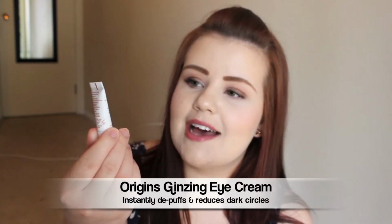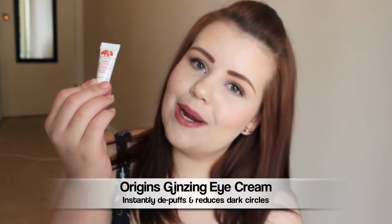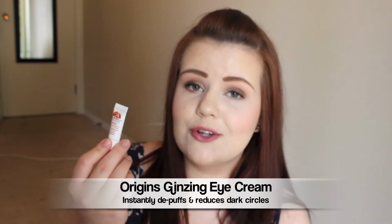April was also a month of trying to look more awake, so my next few favorites all tie into brightening up the under eye area, and the first one is this little 100-point perk size of the Origins Ginzing eye cream. This is an eye cream targeted for dark circles and puffy eyes. Before I start talking about it a little bit more, I just want to say that dark circles and puffiness aren't my main eye concern. I don't really have puffy under eyes at all, but I do have dark circles.